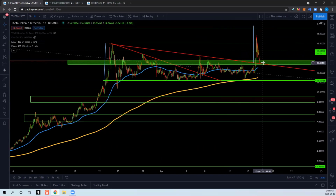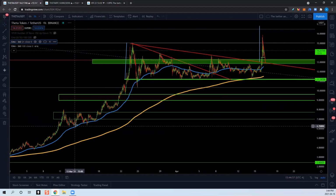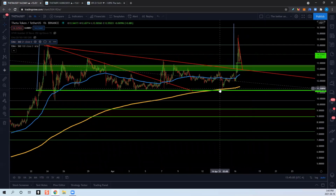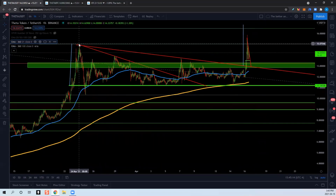Because if we break down, we're probably going to retest that original breakout point at around $13, maybe even the 21 EMA on the 6 hour here. We see how the 21 EMA is pretty good for calling short-term price action, as it closely hugs price action. And the 100 EMA on the 6 hour is also important support. If we start to break down, we can see here how the 100 EMA is where we found our support after this little dump here. If we break out bullishly, I think we're probably retesting all-time highs here.